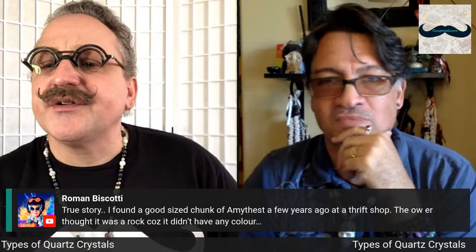And I think with amethyst, it's the purple that has that royalty and that higher spiritual aspect to it. Exactly. Royalty, yeah. Tangi said, true story. I found a good sized chunk of amethyst a few years ago at a thrift shop. The owner thought it was a rock because it didn't have any color. Oh, wow. Those are the finds that I think you're supposed to have.